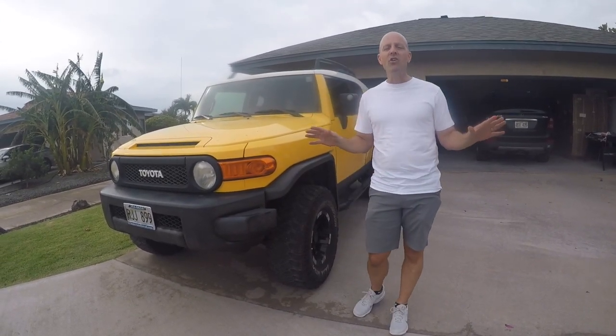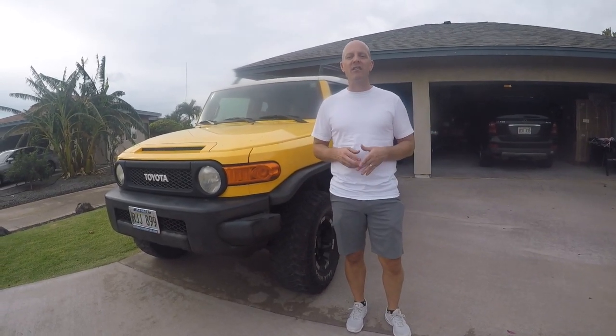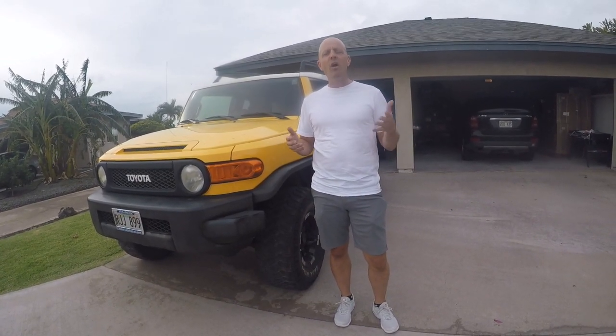Aloha guys, it's Joe Tunney, and we're taking a look at my wife and I's favorite vehicle, our 2007 Toyota FJ Cruiser. Now we have a few different things that we like to drive and ride in the garage, but probably our favorite is this 2007 Toyota FJ Cruiser. The reason is it really is perfect for everything that we like to do here in Hawaii. And so follow along today.